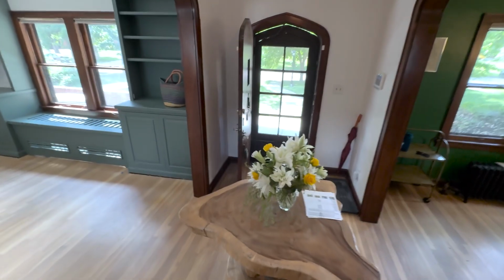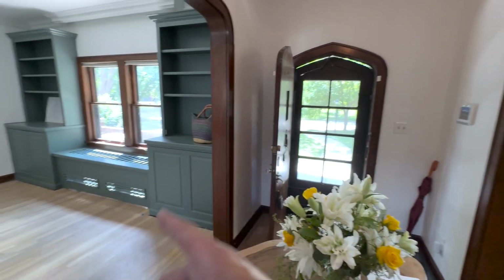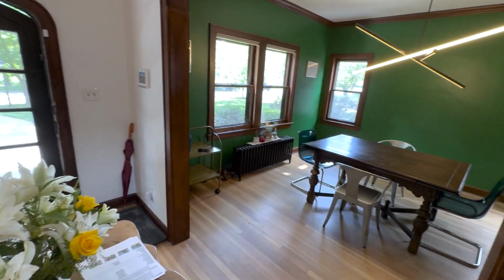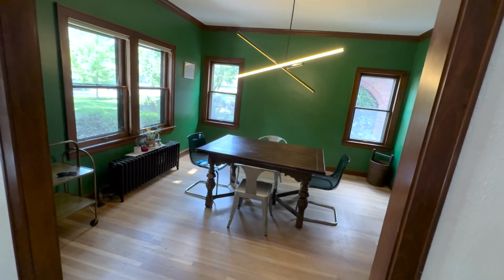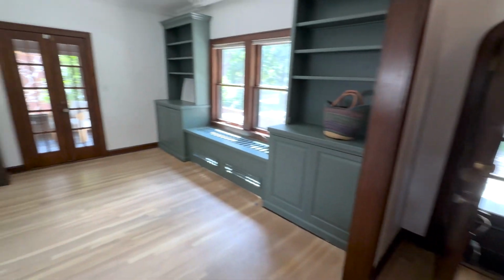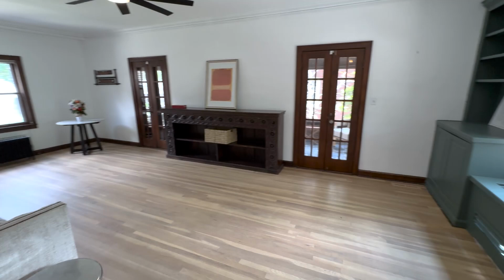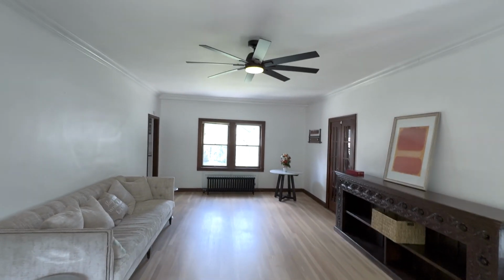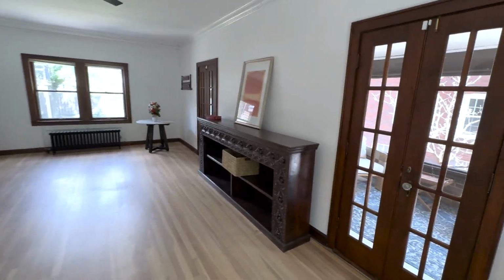If you remember the front entrance here, so this is your living room setup with all the built-ins around the radiator, and then your dining room to the right with more of a modern fixture. But plenty of space to seat your friends, family, what have you, for entertaining guests. So big, large living room, but modern updates like the fan. Used to be a fireplace there, but not anymore.